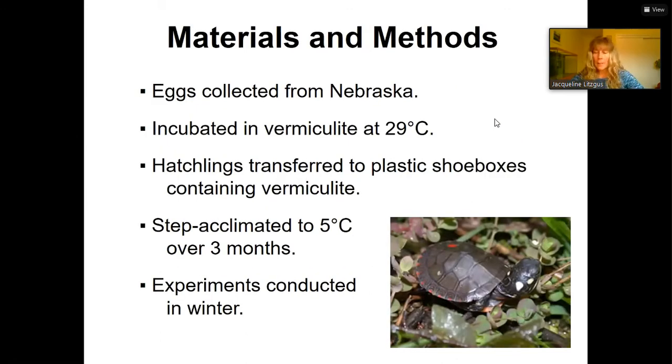All right, so in terms of our materials and methods, painted turtle eggs were collected from female painted turtles in Nebraska. There's a long-term study site of a researcher in the Nebraska sandhills. It's a really cold place, which is really windy, where lots of snow blows away. So it's a pretty extreme environment for turtles. What we did was administer oxytocin to female turtles who were gravid with eggs, and that causes them to deposit their eggs. So we could get eggs that had never been exposed to soil.